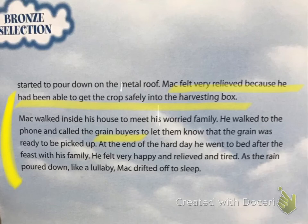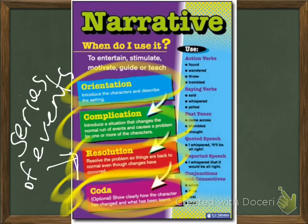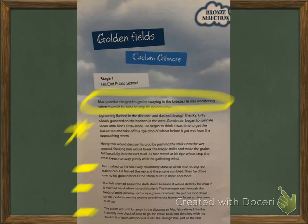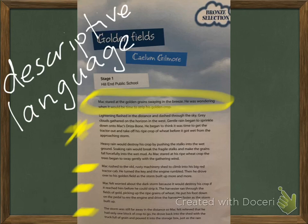So a fantastic story written by someone about your age, which just shows the sort of things that we can achieve if we work hard. A great story by Caelum Gilmore. One of the magnificent things about this story is its descriptive language. I'll write that down for you now: descriptive language. So lots of adjectives, lots of compound sentences and complex sentences, and that's going to lead me up to what I want to do with you next, which is to write some descriptive sentences using adjectives and what we call adjectival phrases.